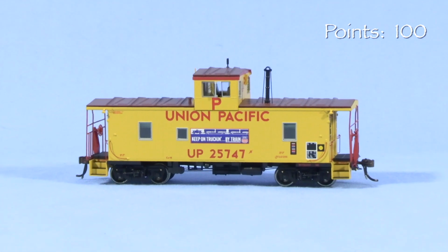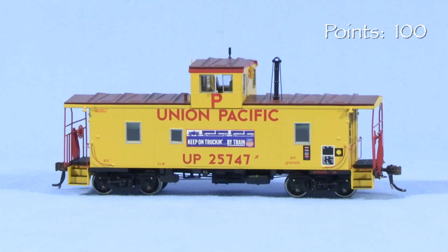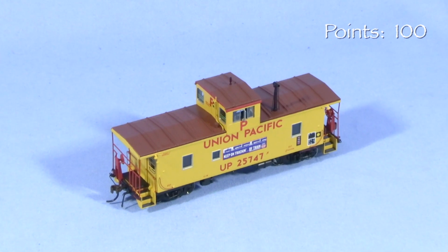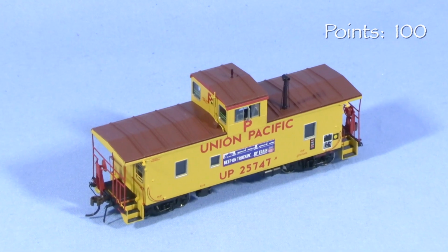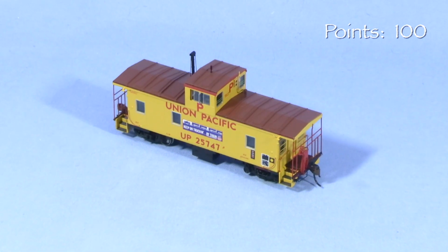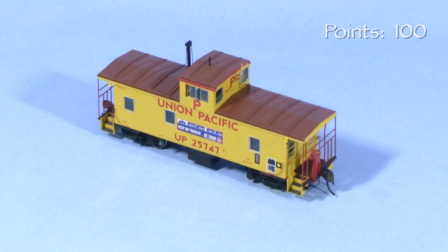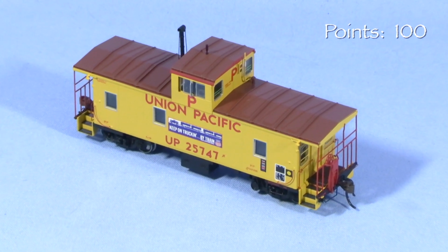I compared the model to photos of the real 25747 as well as other CA-10 cabooses, and the model appears to be a very close match. The roster information available on the Utah Rails site says that UP 25747 was retired in late 1988 and donated to the American Society of Germans from Russia in Lincoln, Nebraska. I found a photo of the car on static display in Lincoln, Nebraska dated 2001. It looks like the car may have been repainted by that time as it had no banner on the side and no pool service markings.